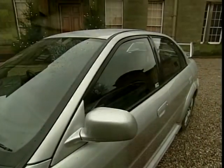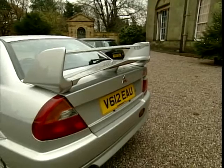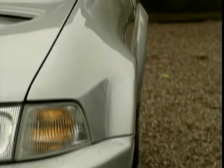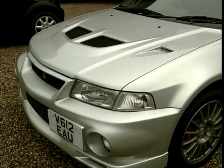But it does have presence. This is not a vehicle you can ignore from any angle. On just one car, there are more scoops, spoilers and skirts than an Essex car park. Paint one of these matte black and I think you'd have something resembling a stealth car. It all means business. The huge air dam at the front, the great dinner plate fog lamps.